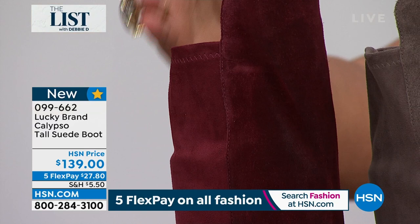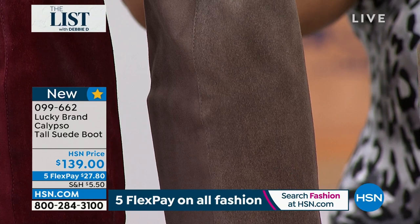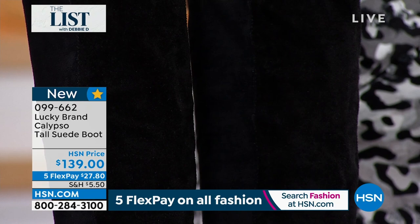This is that beautiful, very limited Andorra. Then we have this gorgeous, what we call Falcon, which is more of your taupe, very limited. We also have Dune, which is like the color of sand. A great neutral if you pick up that neutral leopard top. We have black for you, that everybody needs. And this black one is the one I'm waiting on. Absolutely scrumptious, genuine, soft suede.